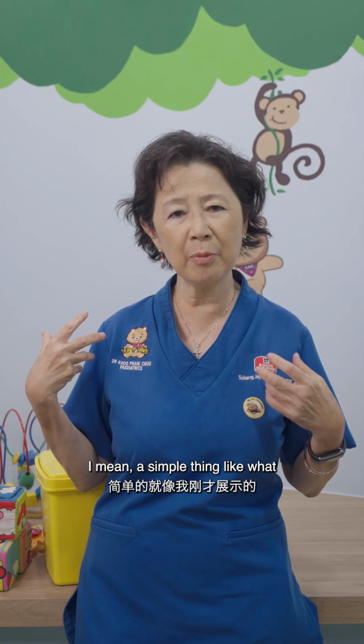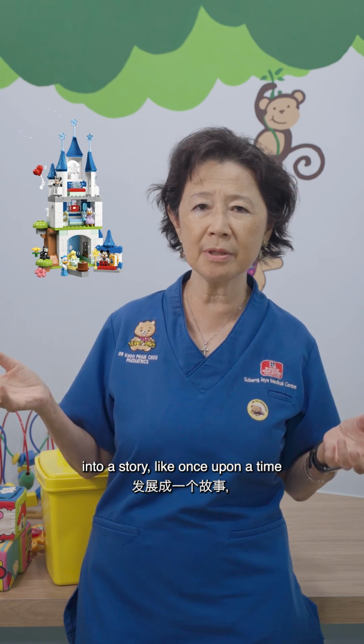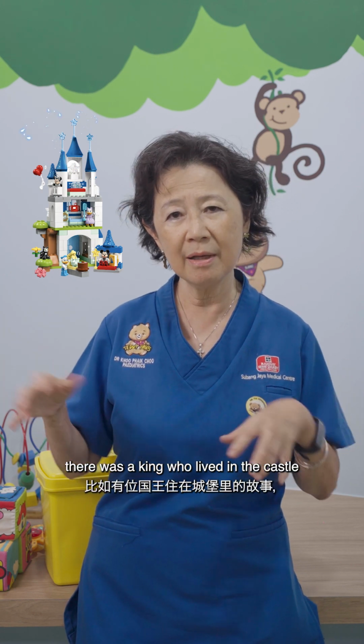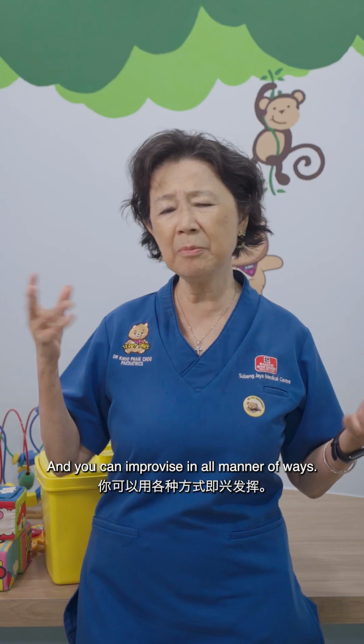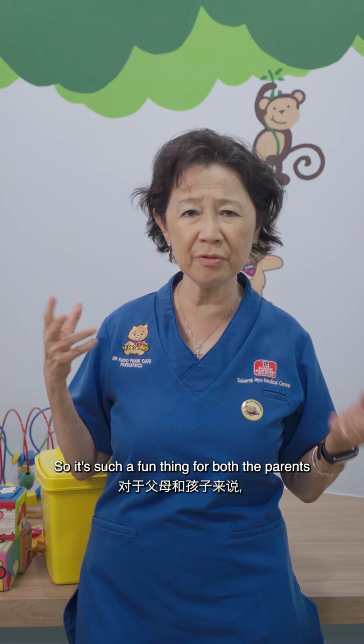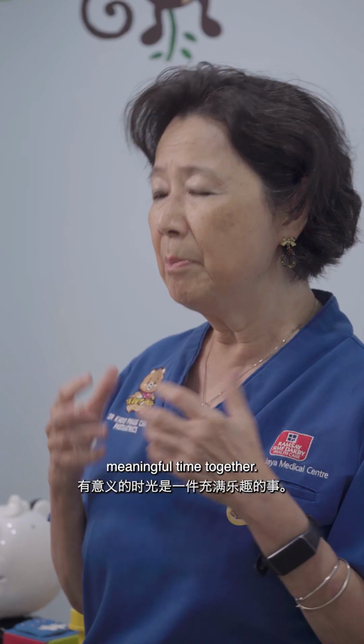A simple thing like what I show you about the Lego can be made into a story. Like once upon a time, there was a king who lived in the castle. And the Lego bits can be made into like a castle-like thing. And you can improvise in all manner of ways. So it's such a fun thing for both the parents and the child to spend some fun, meaningful time together.